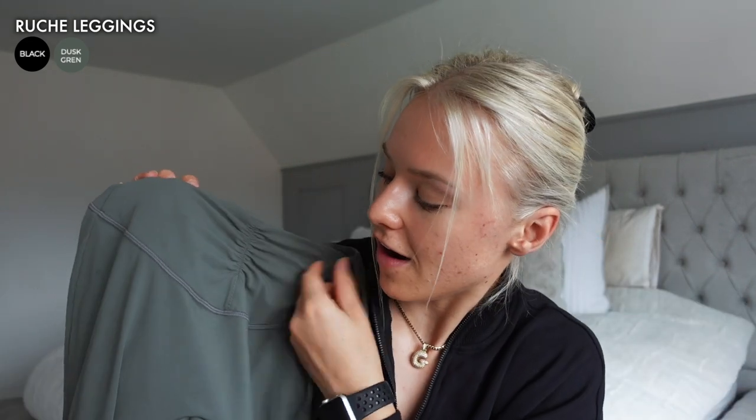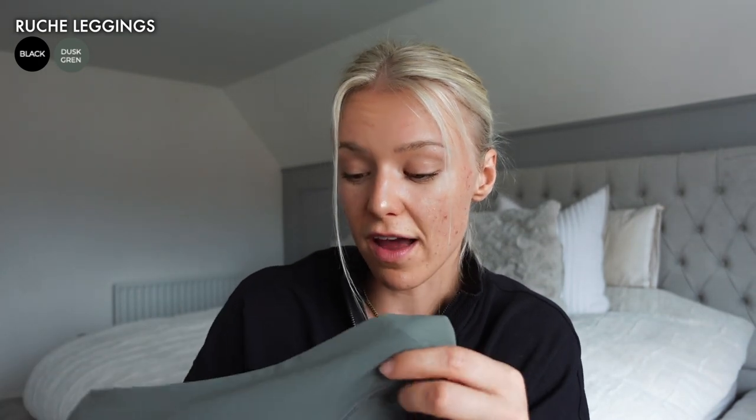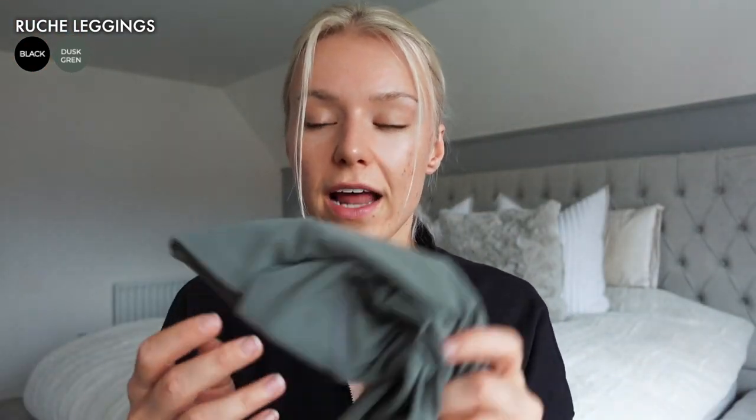It's just the front is a tiny bit lower than I wanted it to be, but I still like them. I really, really do like them. They're in my top five, guys. And then the bum, that's flattering. So I wear a small in these, and I love the color as well. I've gone for so many greens in this launch. I was like, right, stop with the greens now, G. You've gone for too many greens.